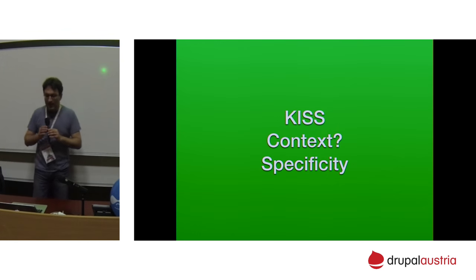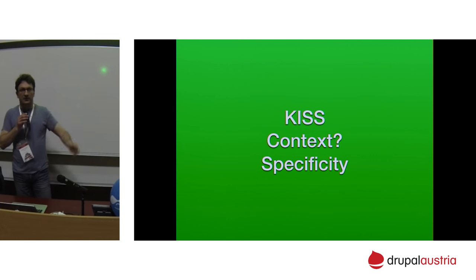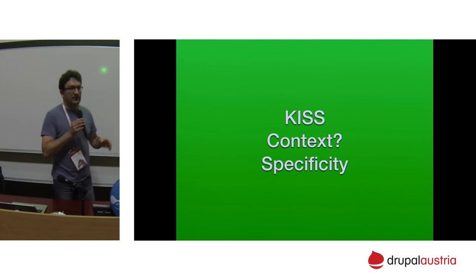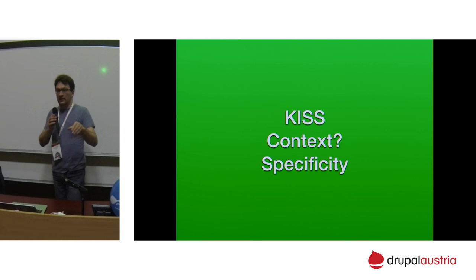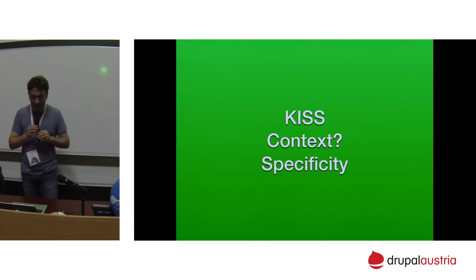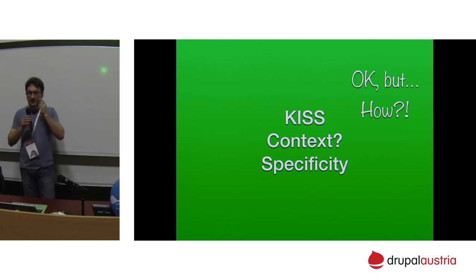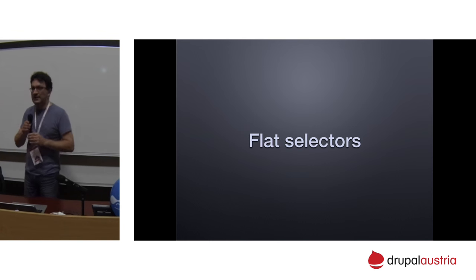So, I said, keep it simple. I was talking about context, and you should ask yourself, is it really context? It really has to affect the styling of that element. And I was also talking about specificity. Okay, so how to do that? What should we do?